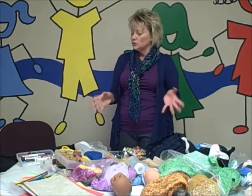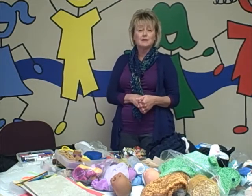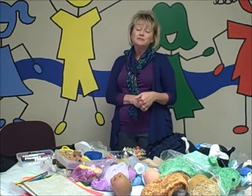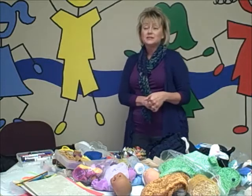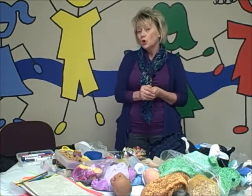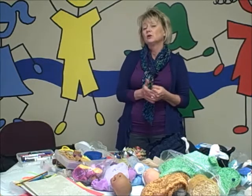So I hope you have enjoyed taking a peek inside my portable play kit today. If you have one, I'd love to hear about it. I'd love to see pictures of it. I am always intrigued by how portable play therapists, whether they go into schools or whether they go into homes, how they tote their things, how they make it work for them.